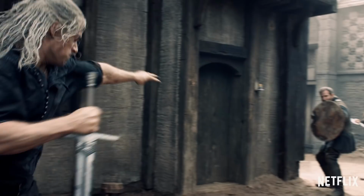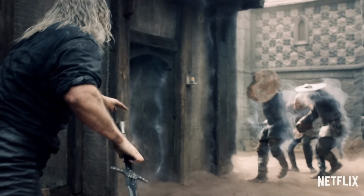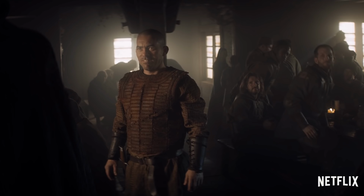For some people, this sign was weak in the trailer, but not really. Even in the game, if you use Aard against a shield, it won't do much of a push, so you have to take that into consideration. Then there seems to be a tavern in Blaviken with a shot of Renfri's gang. Renfri is actually tied to the Lesser Evil story, and it's going to be a huge part of the show.